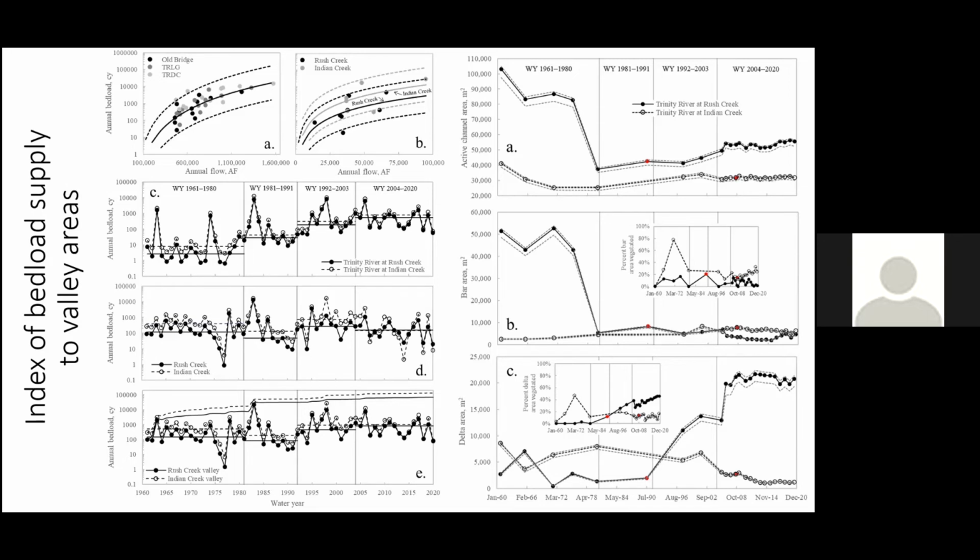You can see up here that the annual bed load at the 3 monitoring sites, one at Lewiston, one at Limekiln Gulch, one at Douglas City, is not always higher at Douglas City. Sometimes it's higher at Limekiln Gulch, and the dots are all kind of mixed up, but they're almost all within an order of magnitude of one another, and they're pretty strongly related to annual flow. Less so at the tributaries. There's a paucity of bedload transport data there that was collected in the late 90s and early 2000s. Nonetheless, we use these power curves of annual bedload to annual flow to provide these indexes.